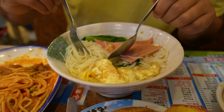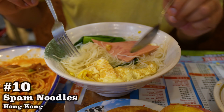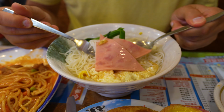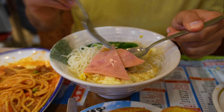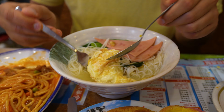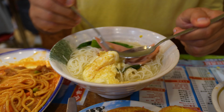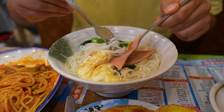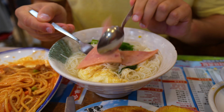All right, ordered another one of their dishes. This one's looking more Chinese style. It looks like a bowl of noodles, but what's interesting is that there's this Spam processed ham here. That's the Western influence. This is like a noodle soup with egg, a little bit of greens back here, and then it's in a really thin, light broth. I want to try a piece of this Spam with some of the noodles.